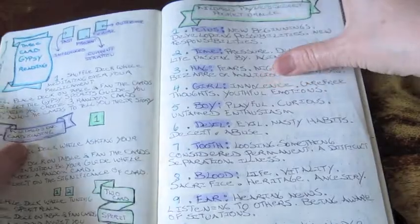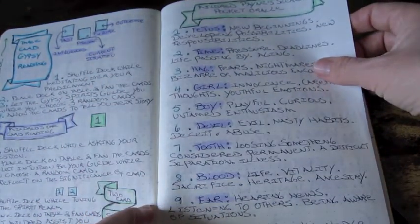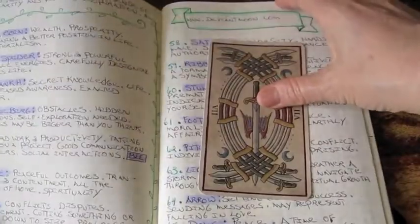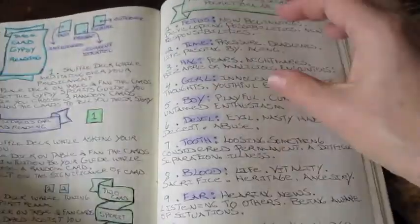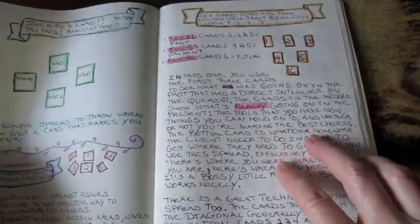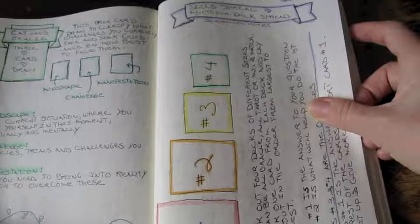And then this is one I did for the Mildred Payne Pocket Oracle. It just makes it a lot easier to have the meanings in this book instead of on the sheet that the Deviant Moon provided. These are just spreads. This is another spread from Kitchen Table Tarot.